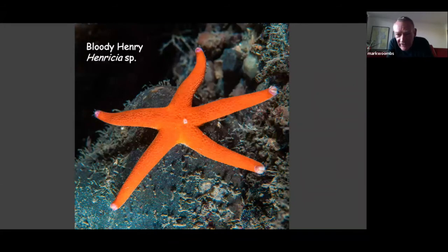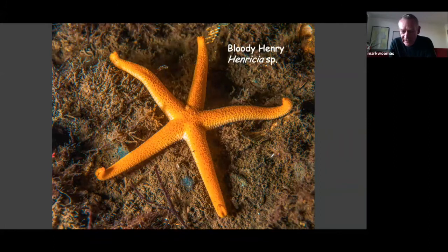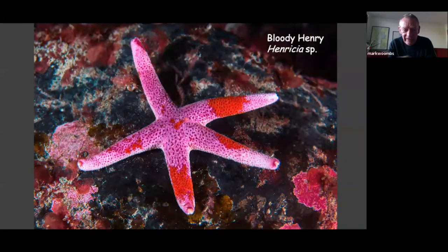Here we've got yet a different coloured one. You can clearly see the eye on that one, and you can clearly see the tube feet at the end. They're quite benign, delicate starfish, and their favourite food tends to be sponge. Here's yet another different colour. Oh, and there's a sort of mottled colour. So all different colours. You actually get these in Morecambe Bay as well, but not in the same colour varieties that I find up in Scotland.